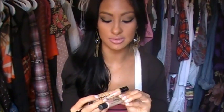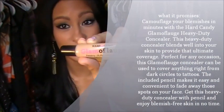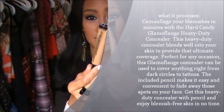No, I'm just kidding. All right, anyways, so I would say this is my favorite for sure, just because of how heavy duty it is. But I will get into the cons just in a second. What I'm talking about is Hard Candy's Glamouflage concealer that looks like this. I'm sure you have heard of this concealer everywhere. Everybody loves this concealer. What's great about this concealer is that it's really thick. You only need a tiny bit of this concealer and it'll cover up whatever you're wanting to cover up.